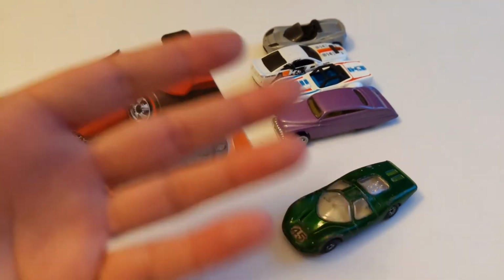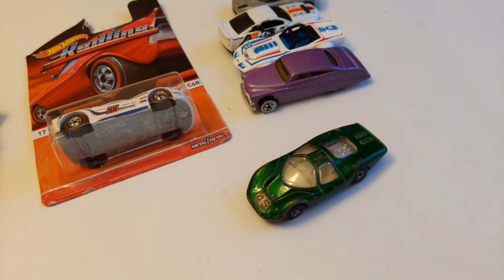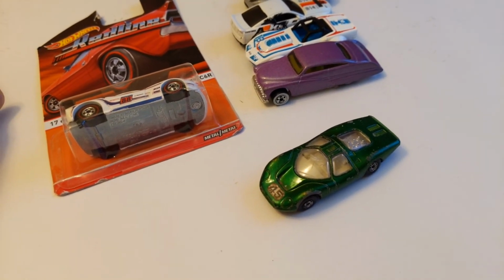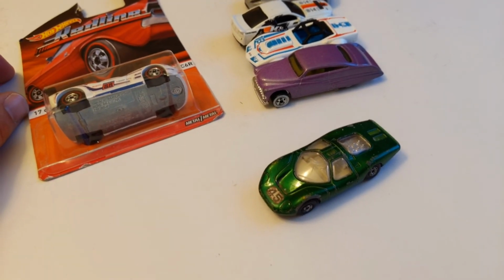So that's just the random new die casts and miniatures to show up here at Casa de Plays with Cars. I wanted to share them with you guys real quickly here as we get into this week.